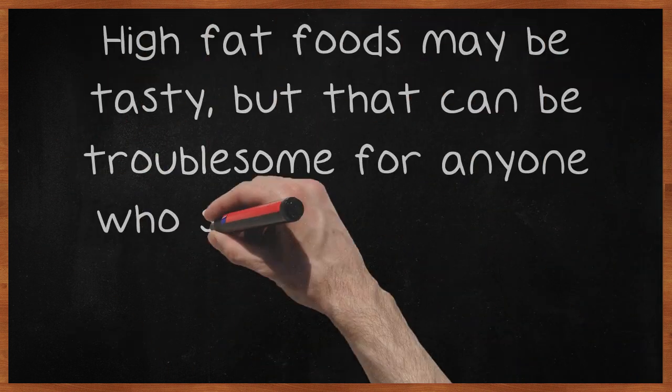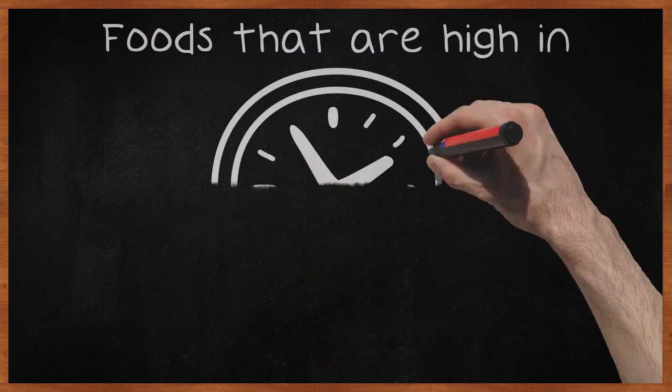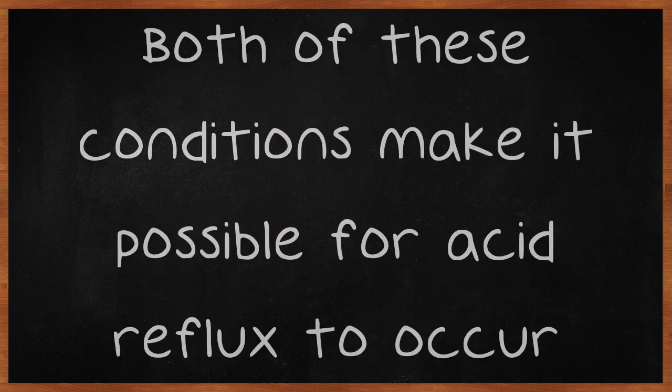High-fat foods may be tasty, but that can be troublesome for anyone who suffers from acid reflux. Foods that are high in fat cause the sphincter of the lower portion of the esophagus to become relaxed and increase the time it takes for the stomach to empty. Both of these conditions make it possible for acid reflux to occur.